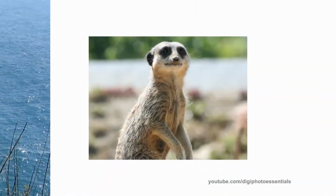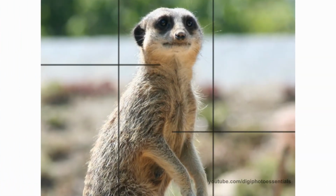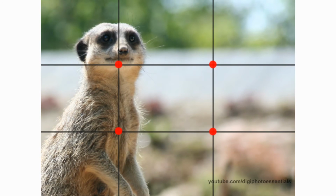Imagine your image or viewfinder divided into thirds both horizontally and vertically. You should compose your shot so that the focus or main point of interest in the photo is positioned on one of these points, where the lines intersect.